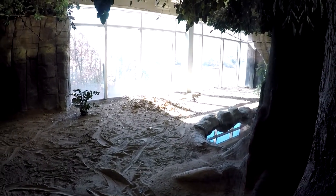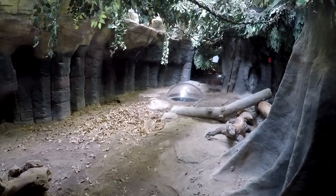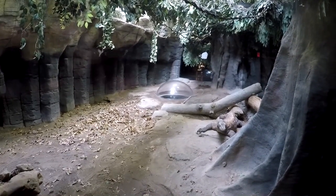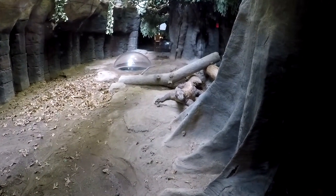Now we're going back here. There is a Komodo dragon somewhere back in here. He's over there laying. Where you can crawl underneath through a little tunnel and take a look from the inside. We'll do that in a little while, as soon as we get around there. There's another shot of another dragon.